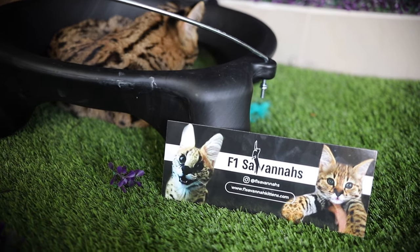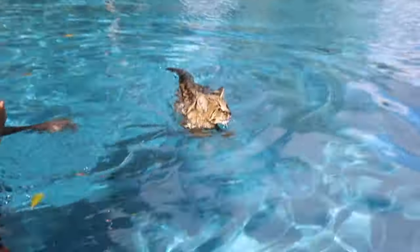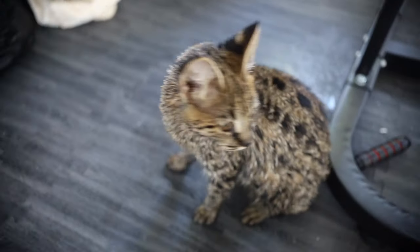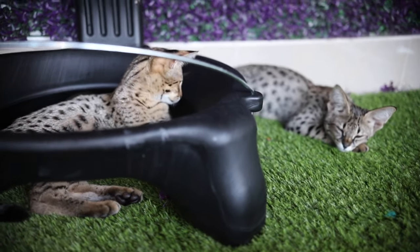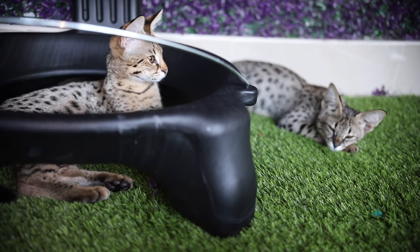What's the difference between F1, F2, and lower generation Savannah kittens? The qualities defining the breed are all more true in higher generations. The higher generation the Savannah, the more wild in appearance, the clearer of a coat that more resembles that of a serval, the bigger ears, overall size, weight, and height.